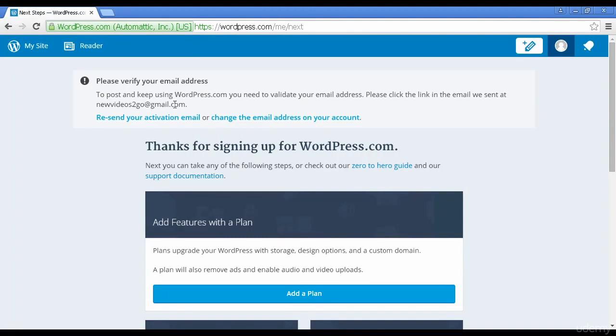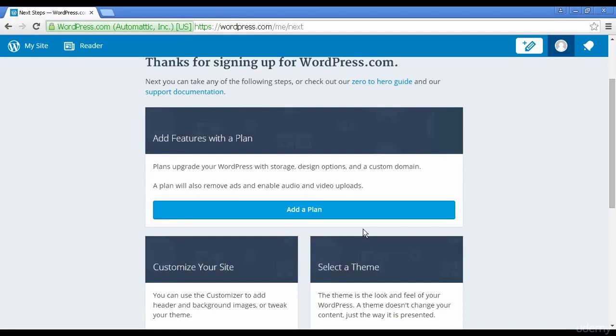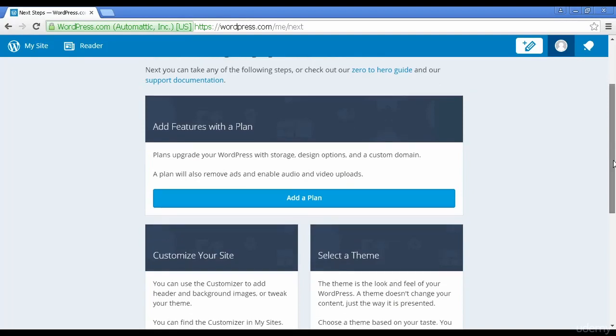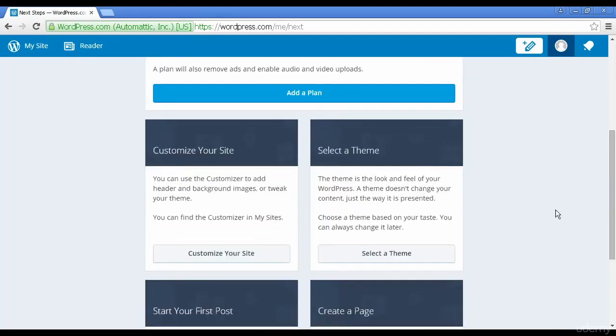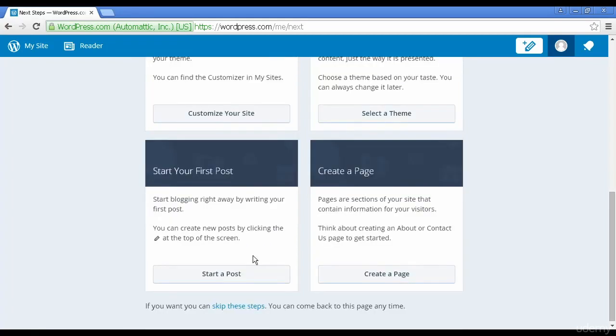It says to post and keep using wordpress.com, you need to validate your email address. Click the link in the email we sent at, it's got my email address here. And let's just scroll down a bit to show you some of the other things. You can add features with the plan, or you can customize the site by clicking here. You can change the theme. Let's go down here. You can start your first post, or you can create a page, or you can skip the steps and come back to this page at any time.